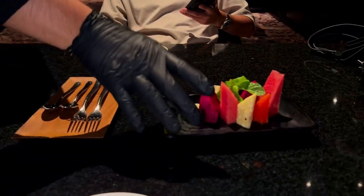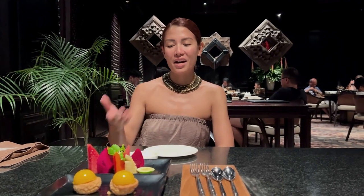So today, for the desserts, we have sliced tropical fruits. The dessert just arrived and what we have here is almond pudding, fresh fruits, and mango profiteroles rolls.